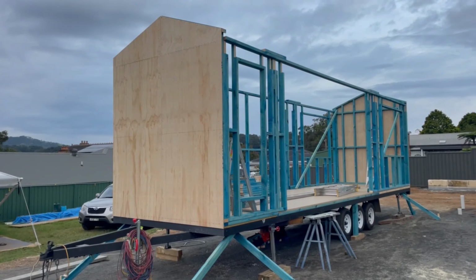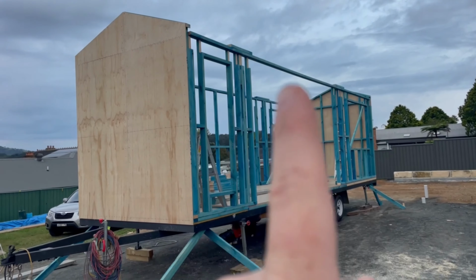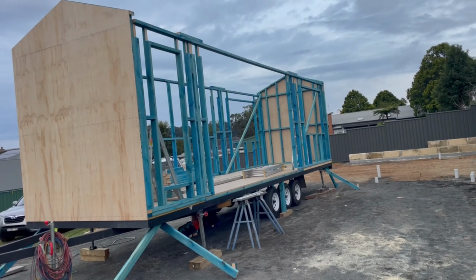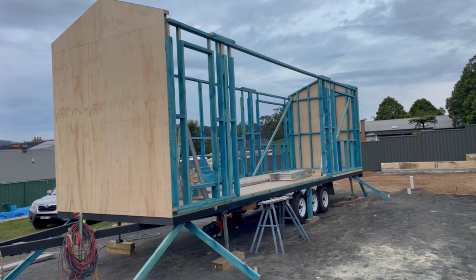Day three, the boys are into it, frames are up, both ends are braced, got it set up for the big beams that go across all the way through, because there's the heads of the windows and the doors as well, but they tie the whole structure together as well. Some internal frames to go, but it's looking pretty good.